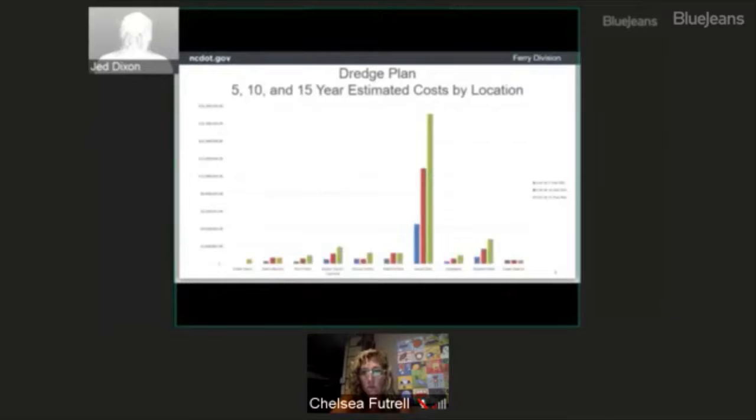This next slide shows a 5, 10, and 15-year estimated cost by location. The blue is the 5-year, the red is the 10-year, and the green is the 15-year plan. And the left side shows the amount, with the very top approaching 18 million and going down to 2 million. You could see overwhelmingly for the cost of the Ferry Division, the largest cost for us is maintaining South Dock, with a 5-year cost of over $4 million, a 10-year cost of over $10 million, and then a 15-year cost approaching $18 million, around $17 million.